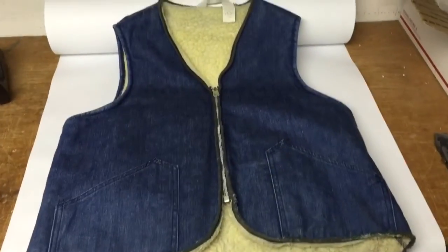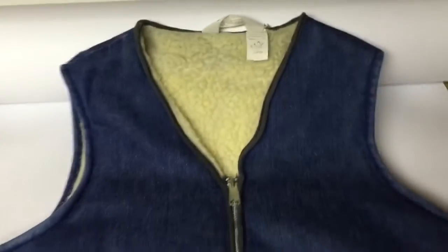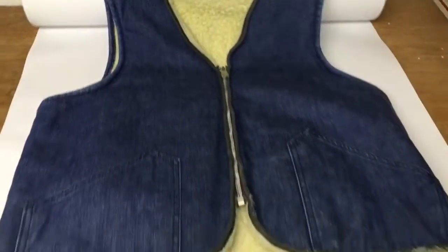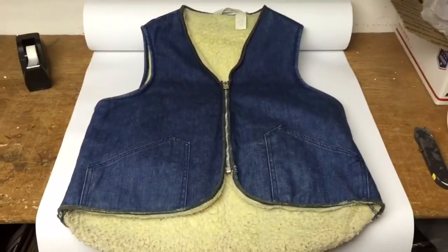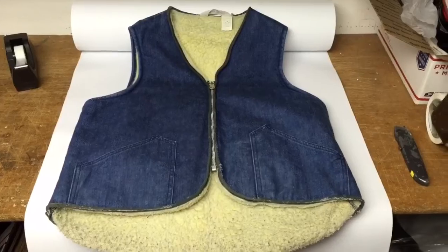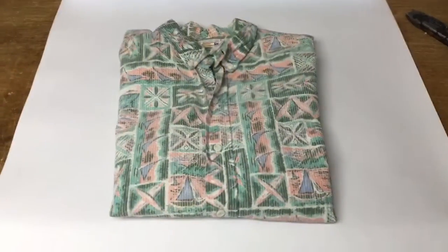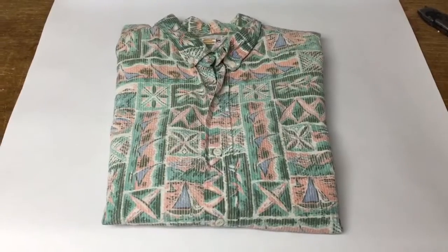This is a Denim Vest. It's the fleece lining. It's Key Imperial brand, and this is a women's large. I usually pick these up locally, thrift stores and garage sales for just a few dollars, and this one sold for $20.